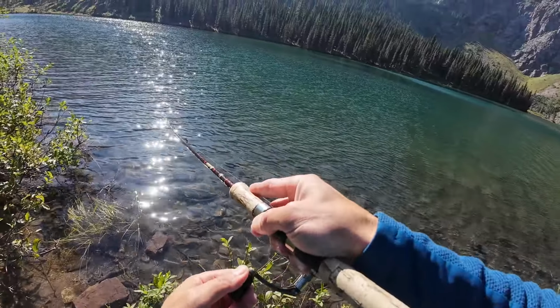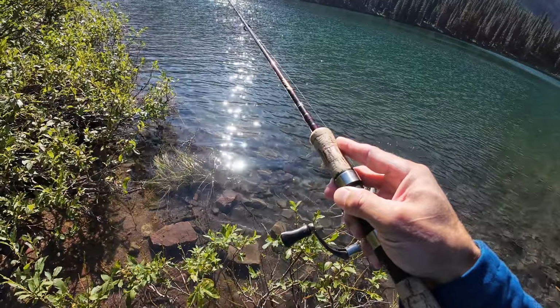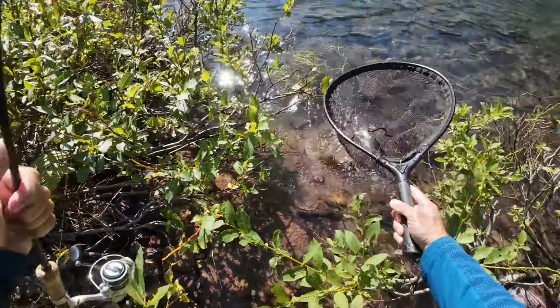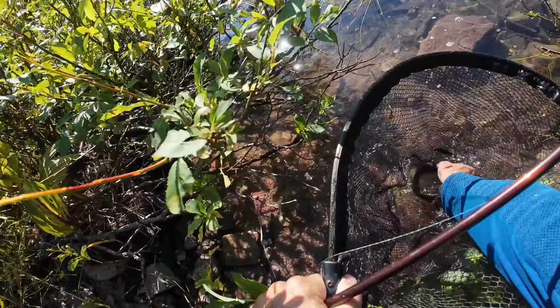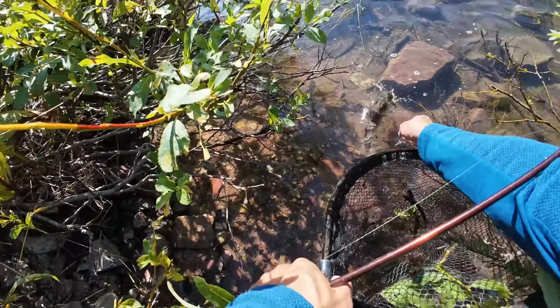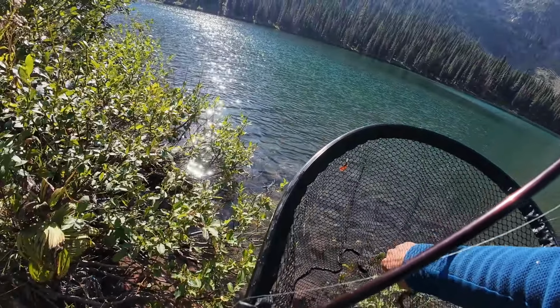Feisty. A little bit smaller than the last one. Right in the corner of the mouth, and he's off. Nice. Just do a quick release on this little guy. All right, there he goes. See ya. Nice. All right, let's do a switch up back to spoon.